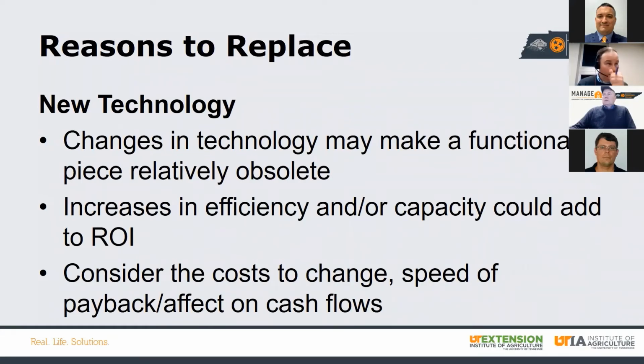Okay, new technology. Some changes in technology may make your piece of machinery functionally obsolete. If you change to a planter or baler and you suddenly have an issue with the interface between the tractor and the baler, if the monitors won't work, that's potentially a problem. There are also increases in efficiency. We have high-speed planters now. Maybe that has the ability to increase your ability to cover acres.